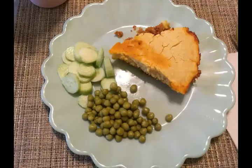And this is what we had for supper on Thursday night. I call it Sloppy Joe pie. It's basically a Sloppy Joe mix with cornbread on top, and I baked it in my cast iron skillet, so it was like a one pot dinner there.